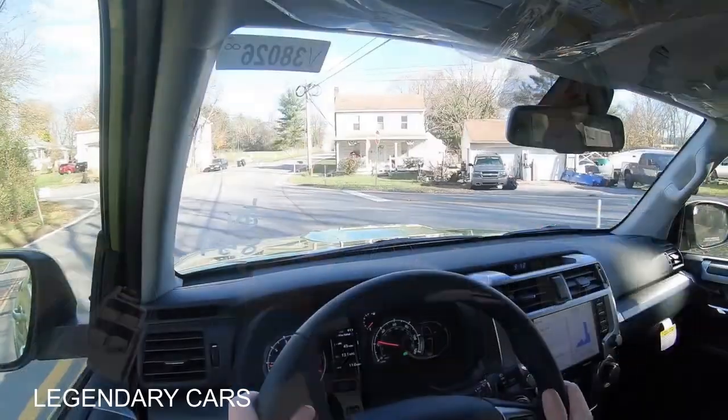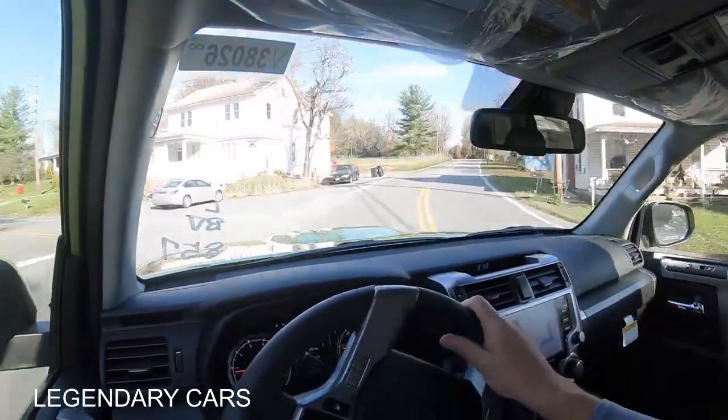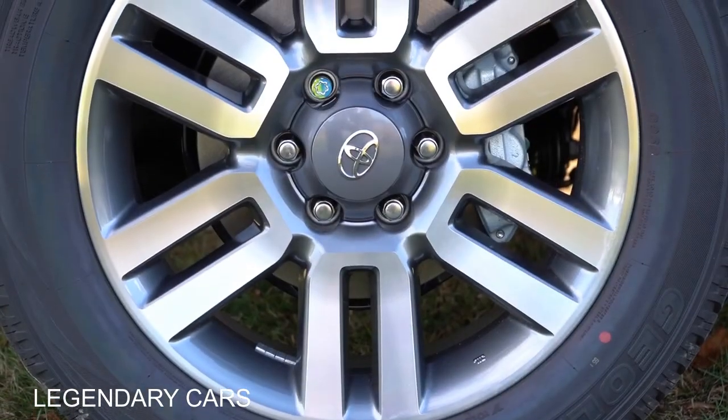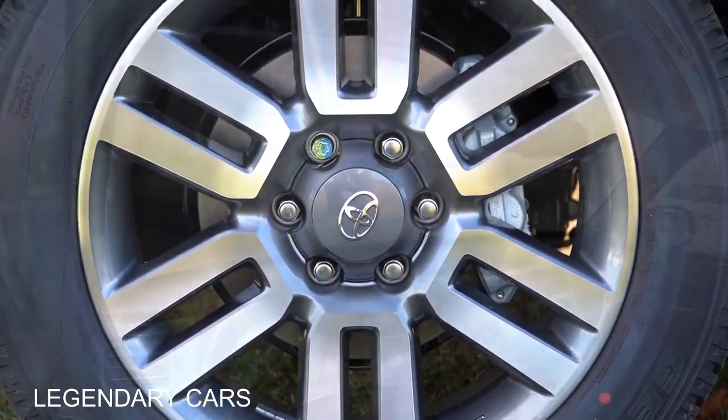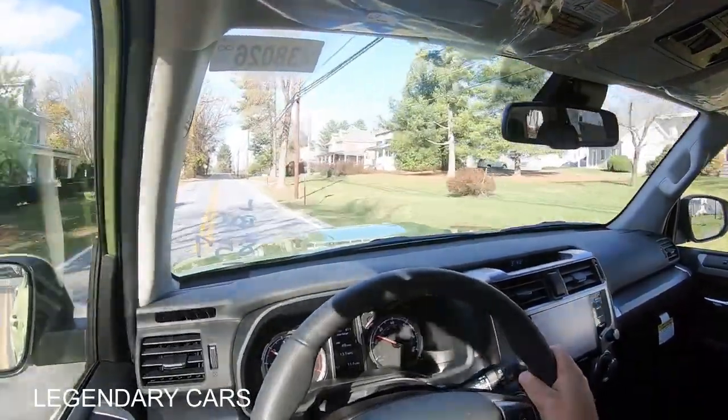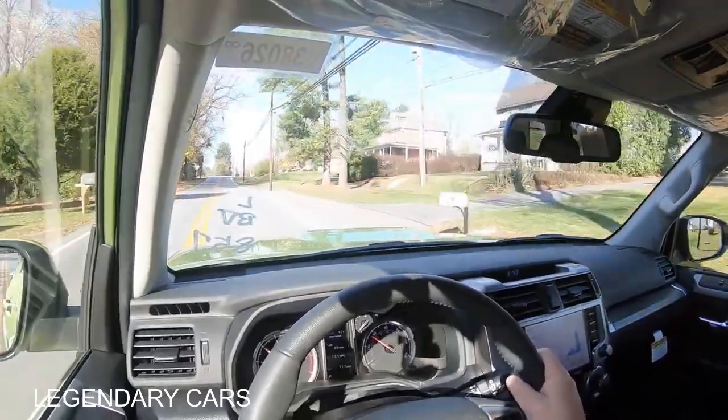But anyways, to go along with that acceleration, as always, braking is equally important. And so, as expected, you will find four-wheel ventilated disc brakes coming standard. As far as that 60 to 0 stopping distance goes, it's going to come in at 127 feet, which is pretty on par for the course in terms of the size of this SUV.